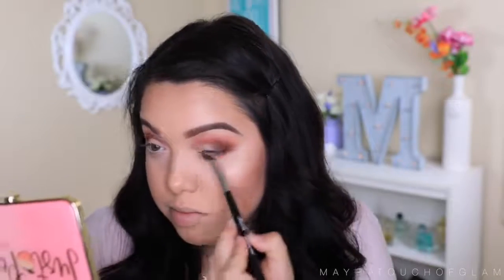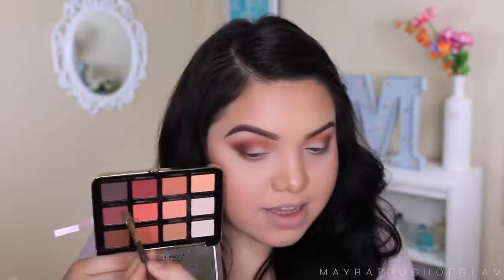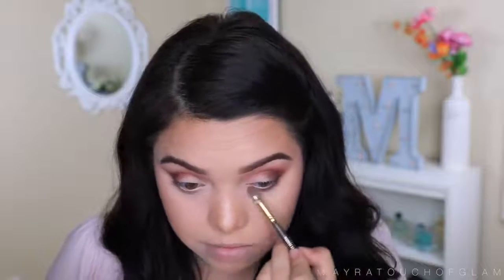So I'm gonna go in with the light peach again and I'm just gonna smoke out the lower lash line. And I'm just gonna take more of this cranberry color and apply this on the lash line just to define it. That's pretty much it for the palette. Now what I'm gonna do is just apply some wing liner lashes, and I'll be right back with the lips.